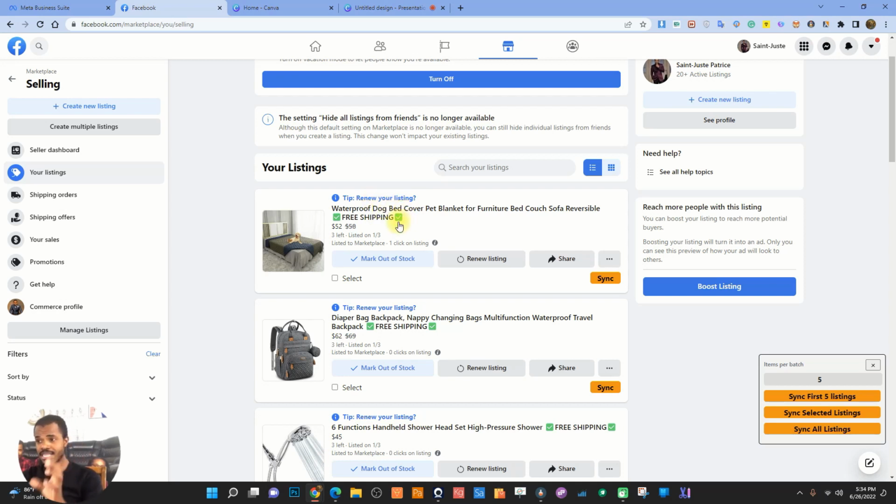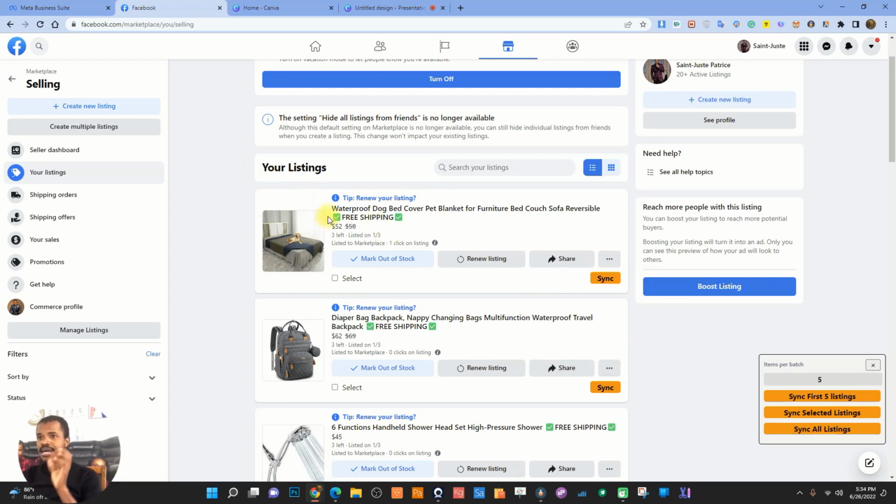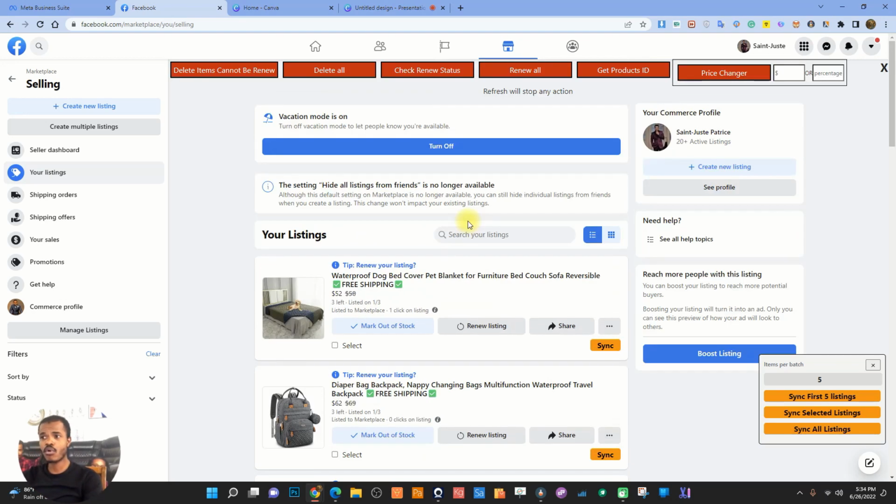If you have just a few listings, you can delete them. It's so easy. You just go there, click on delete, and it's gone. So what's gonna happen if you have a lot of listings? Let's say right now I have over 200 listings in this account. I'm gonna show you guys how you can delete them like a robot. This is crazy. I know it sounds stupid, but I did it and it worked for me.